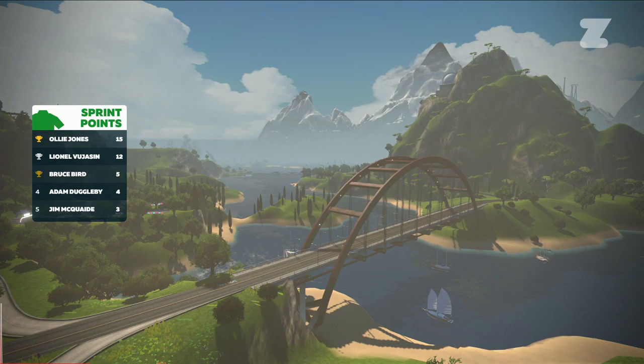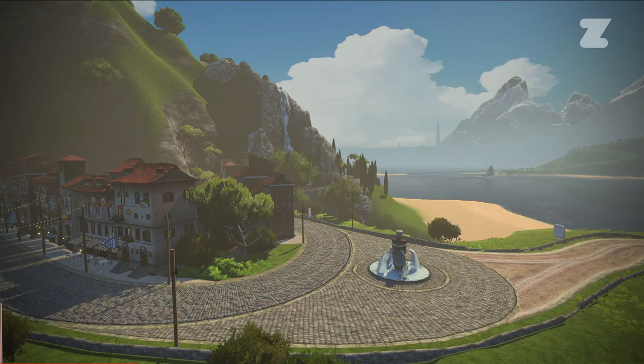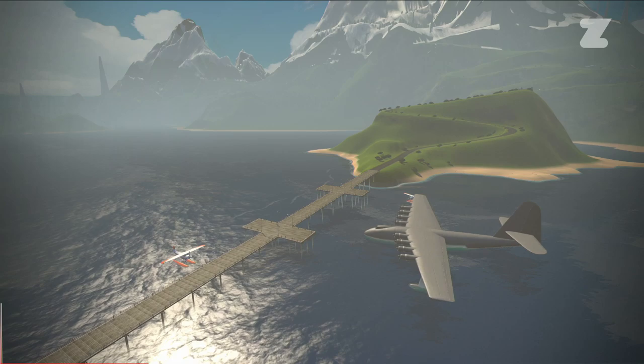And a perfect night for Team Turbo tonight. I think Ollie Jones winning the sprint, of course, Cedric winning the KOM, and then Guevara's finishing off with the race win as well. So they've really dominated tonight, winning every competition they've entered.